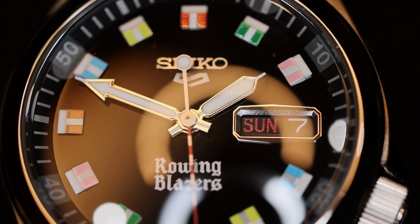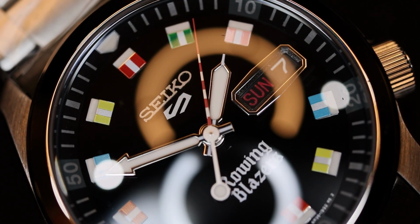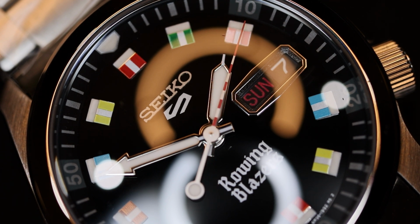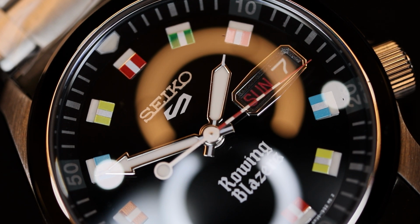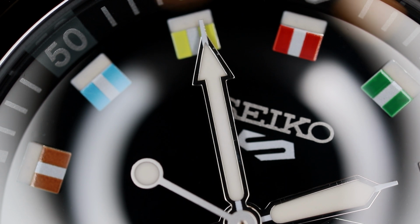It's fun, but it's not overly dominant or overly eye-catching like you tend to get with the other color iterations, the green, the blue, and the orange dial configurations. I still like those versions, don't get me wrong, but the black is my pick. It's more subtle, it's a little bit more versatile, and I think it's a little bit more fun.